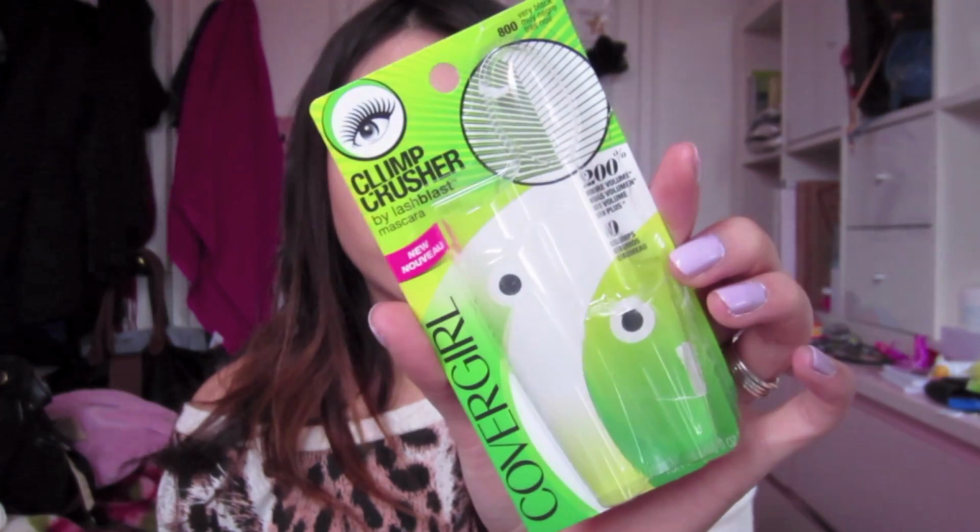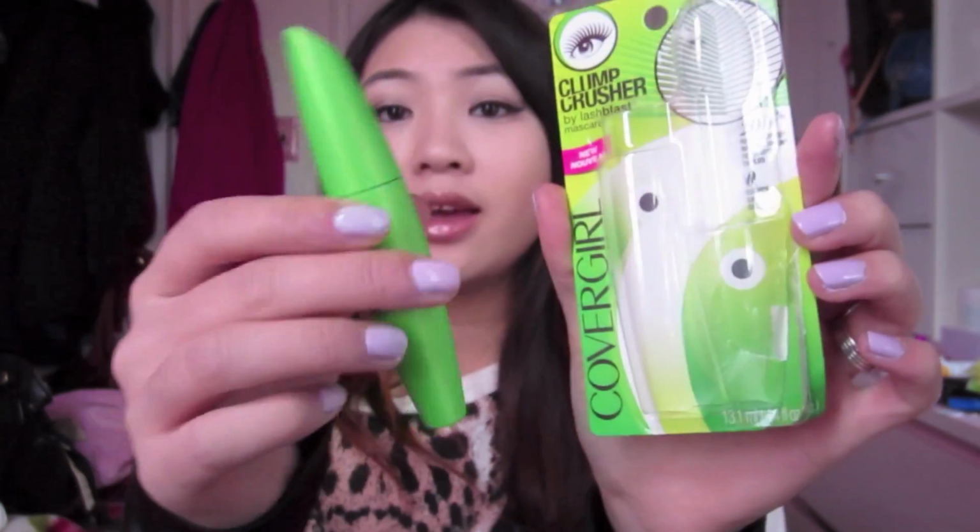The next thing that I got was pretty much based on YouTube. Everybody was talking about this mascara, so I really didn't need any other mascara, but I decided to pick this up anyway. And it is the CoverGirl Clump Crusher, and I got it in very black. And I am actually wearing it today.